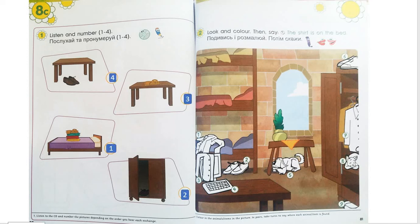Let's check. Давайте перевіримо. Listen and number 1 to 4.